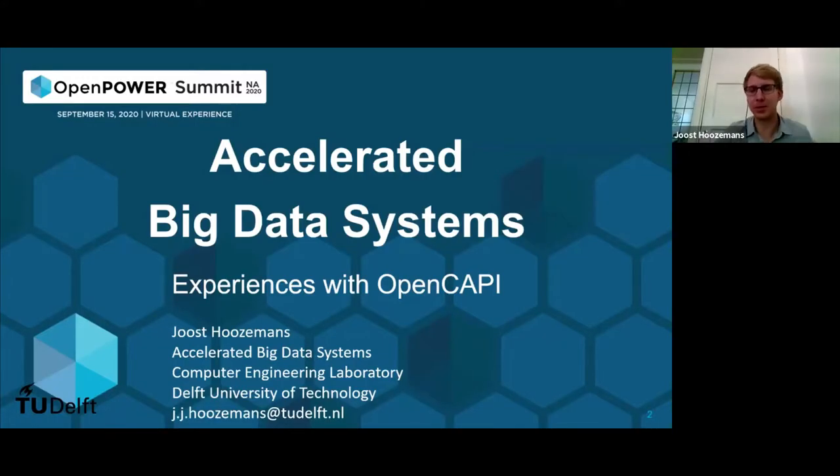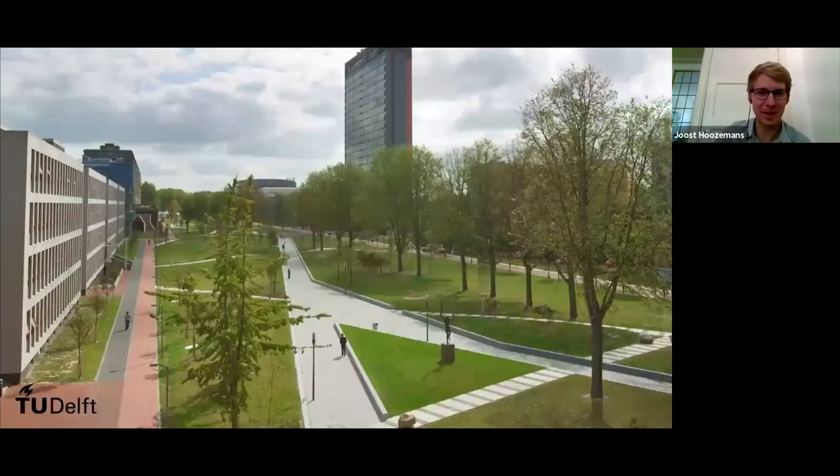I'm working with the Accelerated Big Data Systems Group in the Computer Engineering Laboratory of Delft University of Technology, where I'm a postdoc. Here's a picture of our campus, which is indeed this empty at this time.